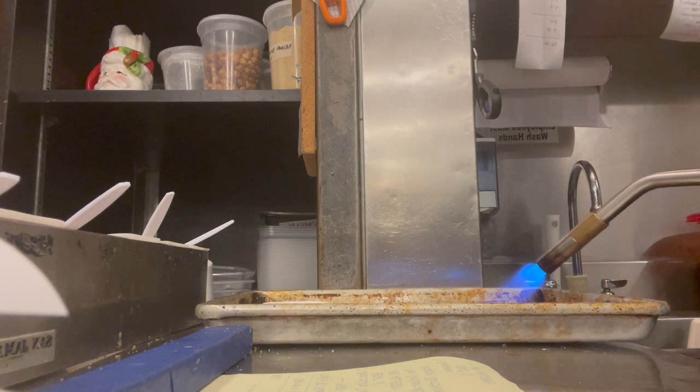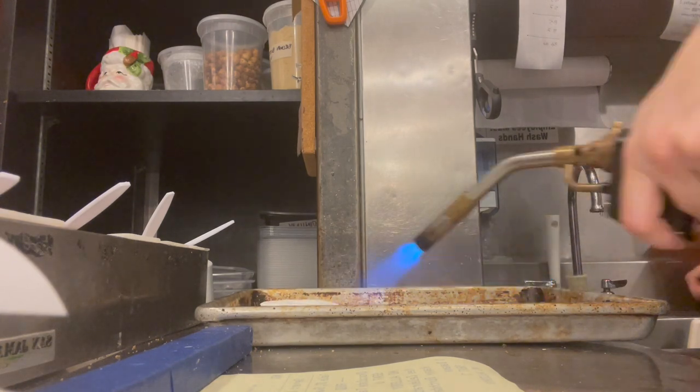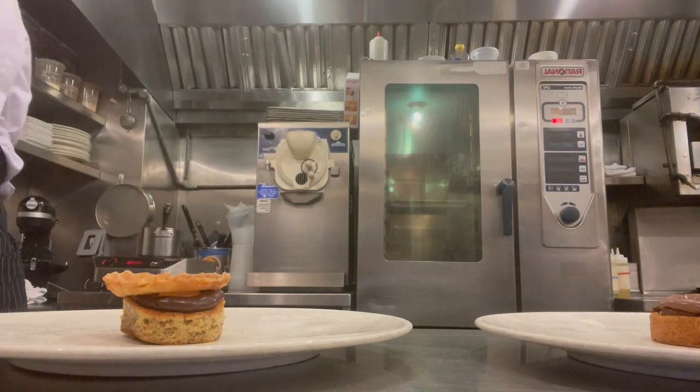So we have a bananas foster and a s'mores dessert on the menu right now. So the bananas foster gets a caramelized banana and the s'mores gets a toasted marshmallow. So you can see me here just toasting those two things.